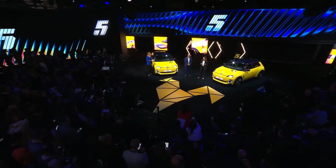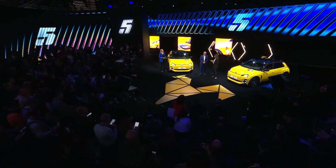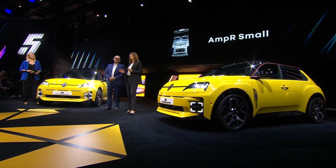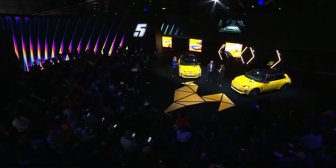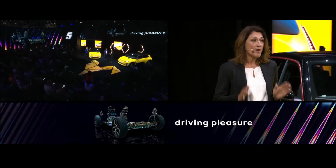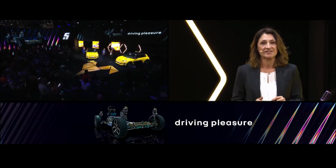It's such a fun car to drive, but more importantly, it's a car full of technology. To start with, R5 is equipped with a new generation Ampere Small platform, which is EV native and dedicated to B segment, using the very best of electrical innovation without compromising customer experience. By combining a low center of gravity with a multi-link rear axle and an optimized chassis, the R5 guarantees optimum ride and handling performance at the top of its segment. With an ultra-short steering ratio and its capacity, R5 is your perfect city car thanks to its unrivaled agility.